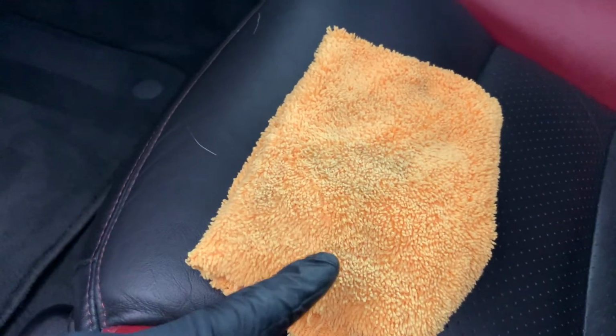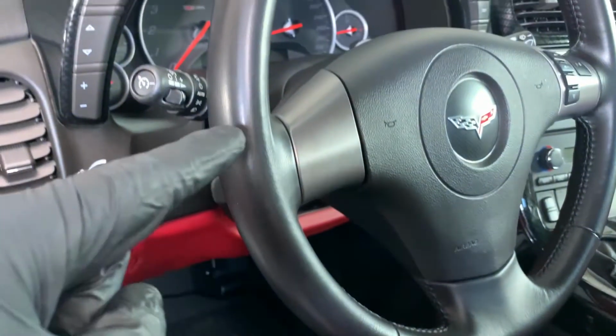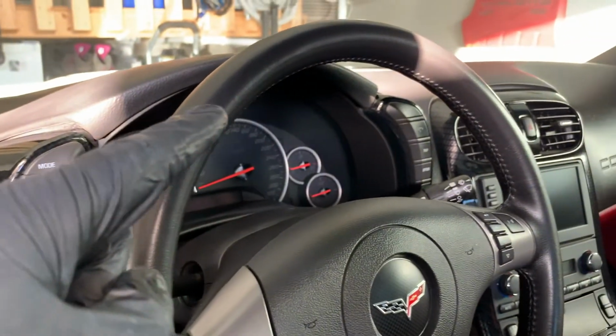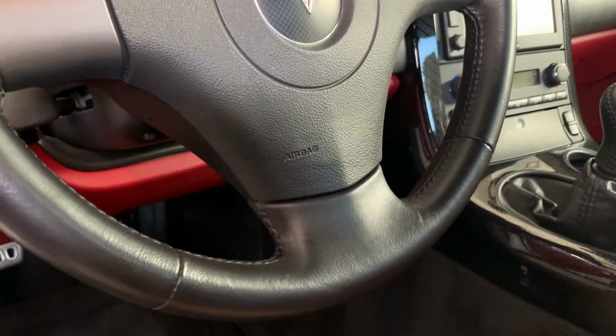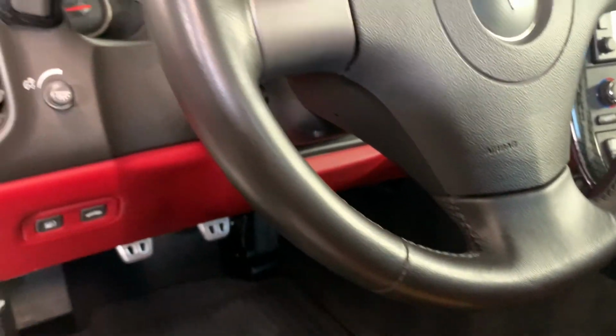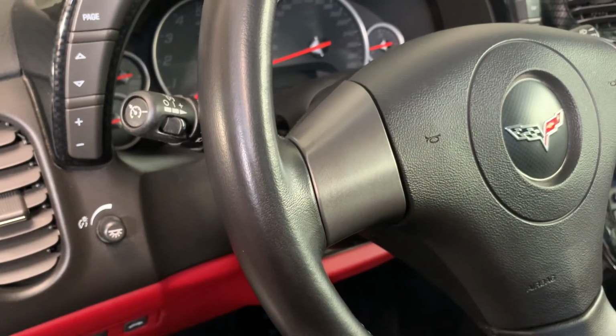And look at the residue that came off the steering wheel during the cleaning process. And here's the finished product once more. Look at that nice OEM matte finish, a look that leather is supposed to naturally have. And this steering wheel is protected for a good 3 months.